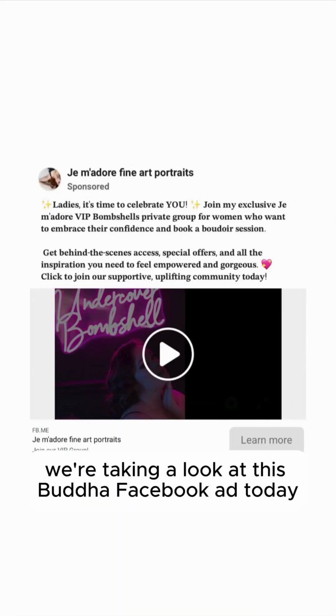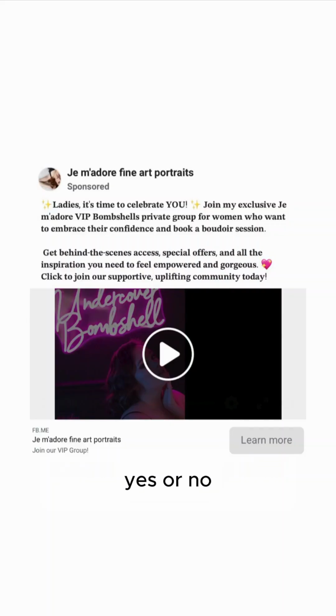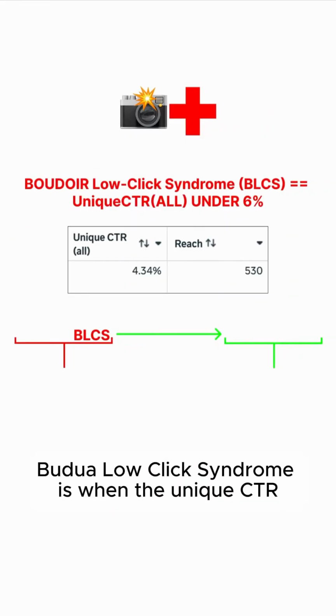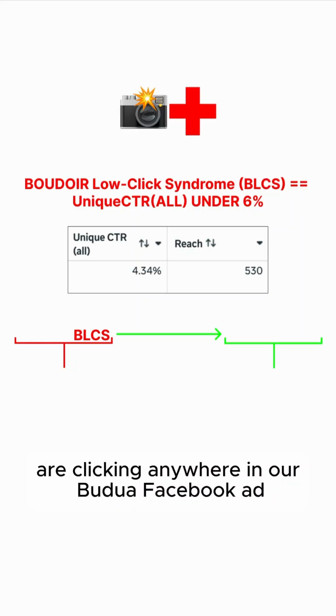All right, y'all, we're taking a look at this Boudoir Facebook ad today, and we're going to diagnose it, see if we believe it has BLCS, aka Boudoir look-like syndrome, yes or no. So BLCS, Boudoir look-like syndrome, is when the unique CTR of our Boudoir Facebook ad is under 6%. That means fewer than 6 out of 100 women are clicking anywhere in our Boudoir Facebook ad.